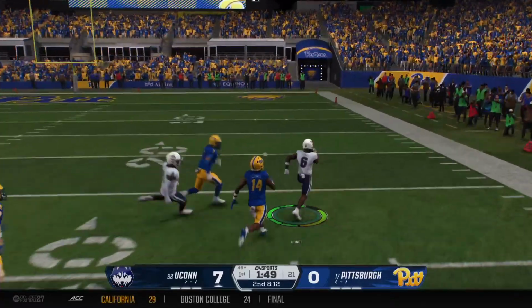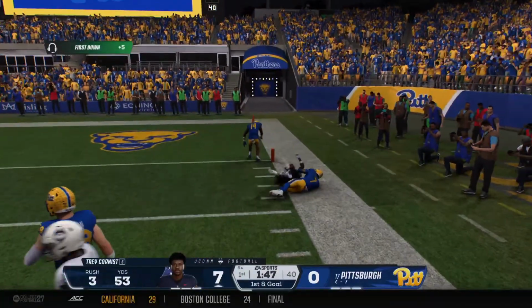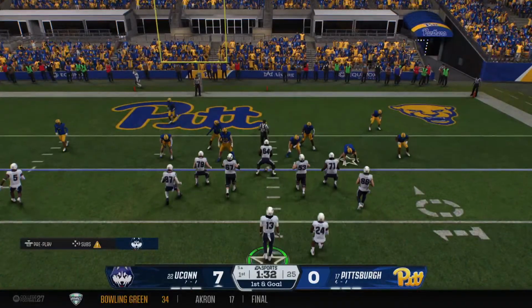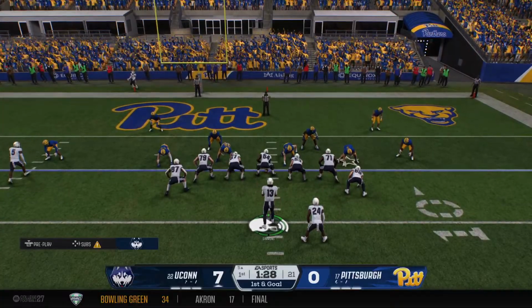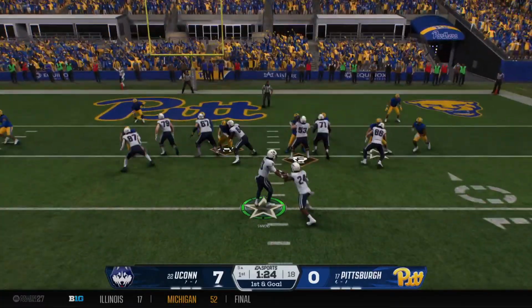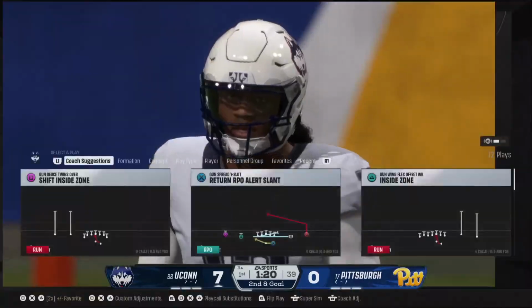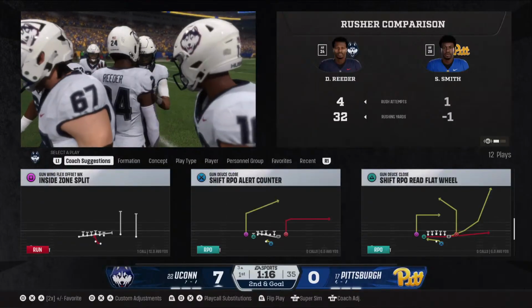Past the 40. On the move at the 30. He rolls all the way down to the 5-yard line before they finally get him stopped. UConn comes to the line with a 1st and goal. Trying to run, it's Reeder. They get him on the ground at the 3-yard line, but this defense is taking some punches.